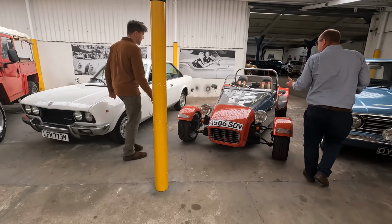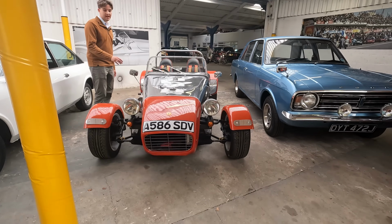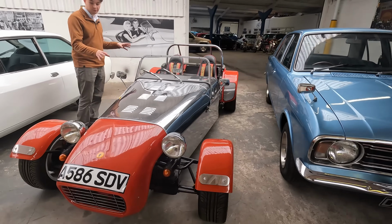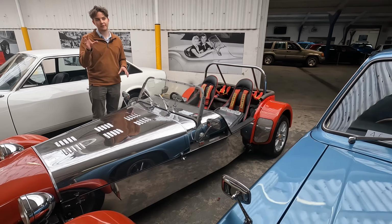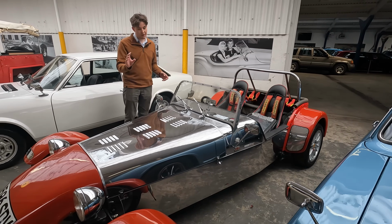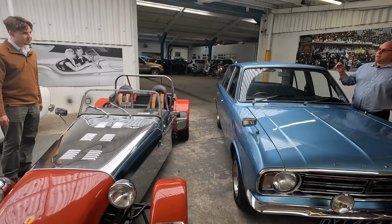Yes. Now look at this. Again, a project, one of the first cars to arrive with us at ACA, this little Robin Hood 7 Special. Now, it's offered to us as a non-runner. However, speaking to our vendor, he's done the majority of the work. I don't actually think it would take a lot to get it going. It just needs a little bit more work to bring it over the line.